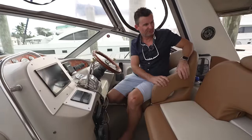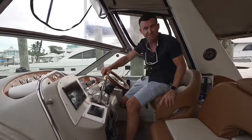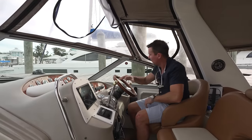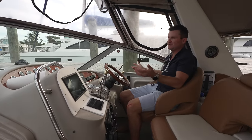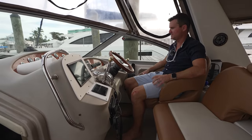And again, all this upholstery is brand new. This thing pops up if you want to sit up on it right here. Sorry, I'm still bleeding all over the place. I was doing some work earlier. But really nice and comfortable here, and with the autopilot, we can just sit right here and kind of chill out. It's nice having the autopilot.